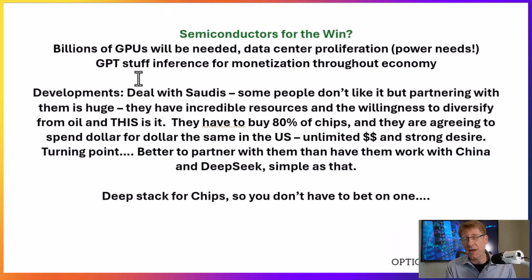This deal with the Saudis was really huge. I think that's massive. They have tons of money, and they are now pivoting to something where you need a ton of money, but they're going to get into data centers and AI full speed ahead. And I think it was a good move. Some people may disagree because of human rights and this and that, but you'd rather side with the Saudis, partner with them.